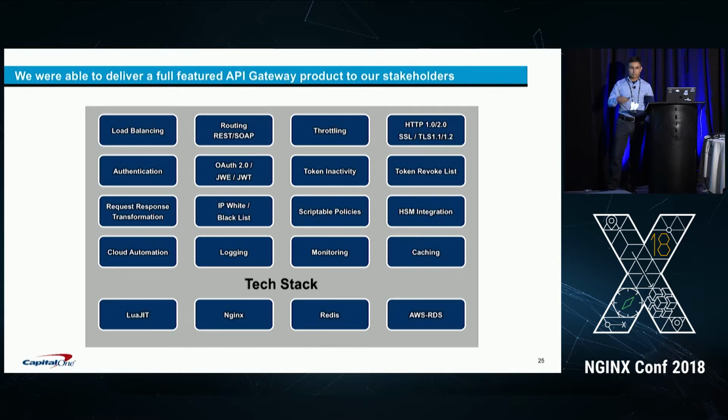Token inactivity, we wanted to have token expiry logic, or given these tokens were stateless, how do we blacklist or revoke? So we had those scriptable policies. At the time of onboarding, we can specify that for this API, if this is the header, route to these servers, or if this is the header, replace with this header. So there were policies you can define at onboarding, and they're executed at runtime. Monitoring support, TLS, which is again built-in support for NGINX there.